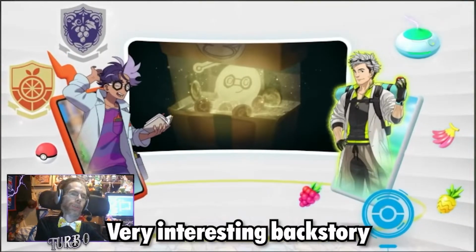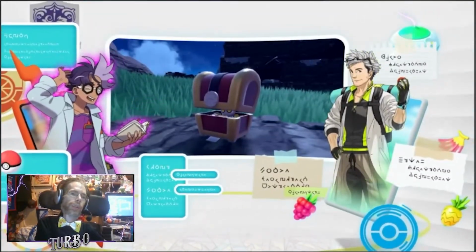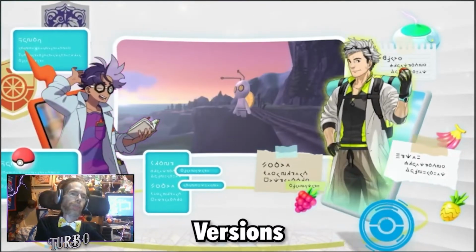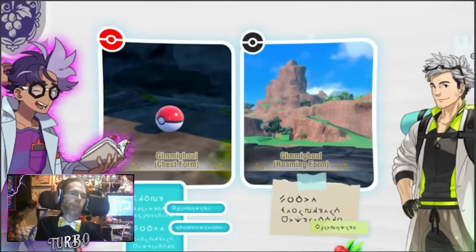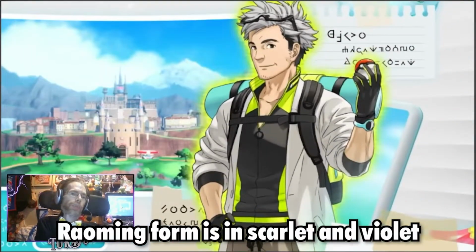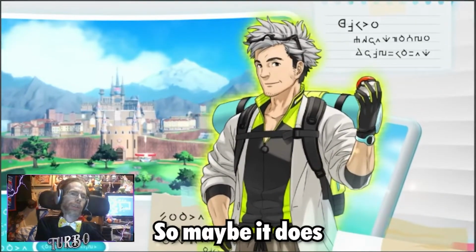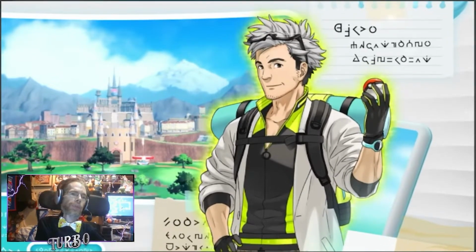Very interesting backstory. Wild and stationary versions. That does show roaming though in Violet. So maybe it does roam in Violet.